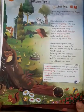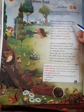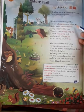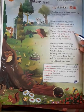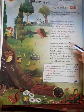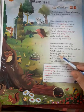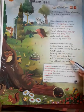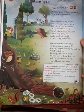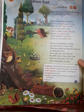Okay, so how many animals do we know till now come to the poet's garden? A hedgehog is there, frog, creepy crawlies are there, then daddy long legs, snail, woodlice, caterpillars, worms, ladybirds, birds, cats, fox. All of these animals are present in the poet's garden. Come to the next page.